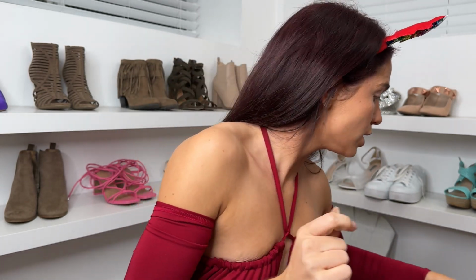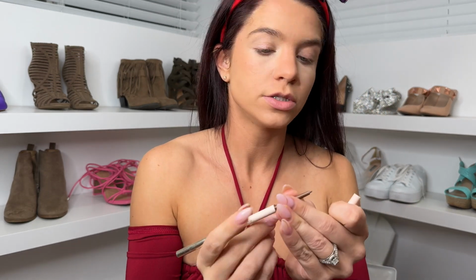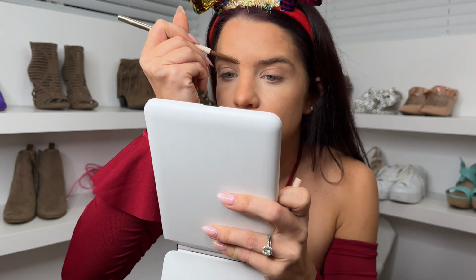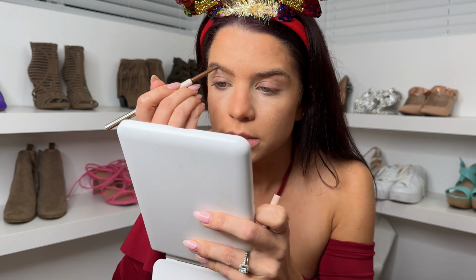Okay. I feel like the base is looking good. Let's go ahead now and do brows really quickly. I'm gonna go in with this Rare Beauty brow pencil, and we're gonna do those pretty quickly so that we can move on to eyes. And I really wanna do a red lip because of course it's a festive look. So I feel like a red lip is necessary.